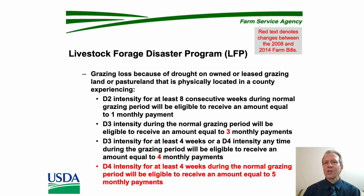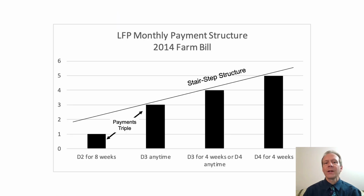The Livestock Forage Disaster Program is a very popular program that began with the Farm Bill of 2008. There were some modifications in the 2014 Farm Bill, and then it was reintroduced in the 2018 Farm Bill. Payments are based on drought intensity and the number of head of livestock. As you can see, there's the intensity: it starts at D2 for 8 weeks and then steps up from there. Here's a look graphically at how that works.